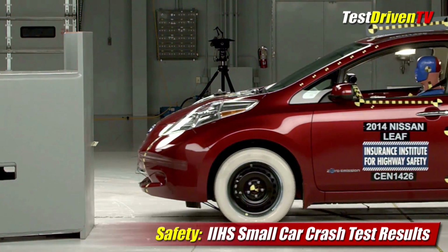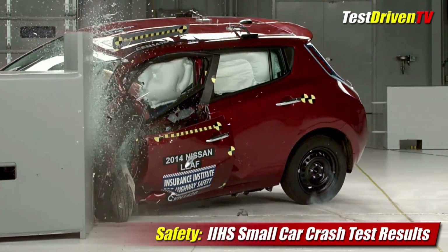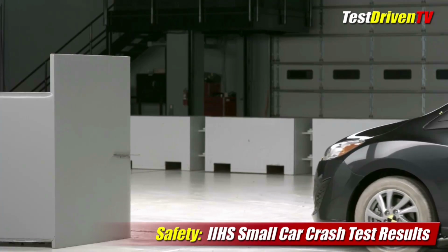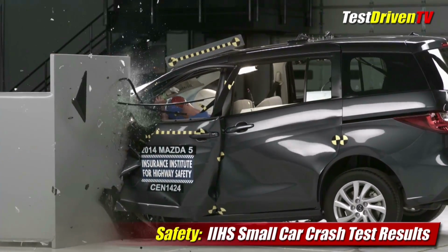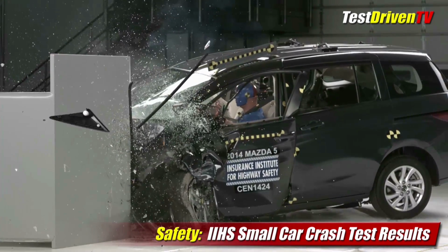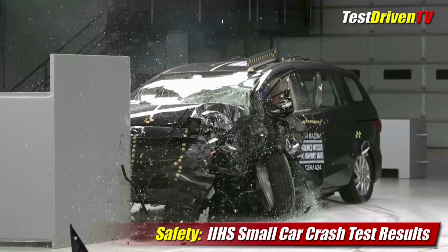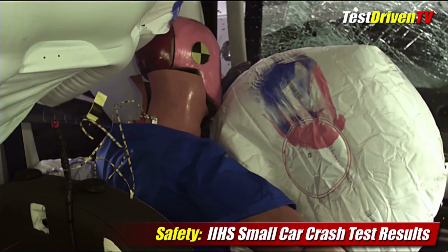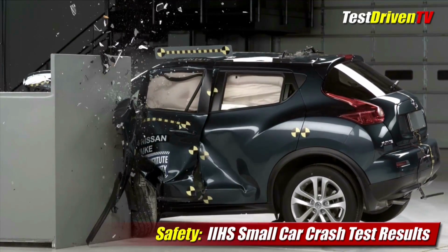Cars not doing so well in this round of testing were the Nissan Leaf and Mazda 5. The Leaf earned a poor rating in the small offset test, the passenger compartment crushing considerably into the survival space. The Mazda 5 scored the worst in the small offset test, earning a poor score in 5 out of the 7 categories. Mazda issued a statement after these findings saying that they're reviewing the results and will seek to improve future designs. Other cars scoring low in the small offset test included the Fiat 500L and the Nissan Juke, both with poor ratings due to poor structure performance.